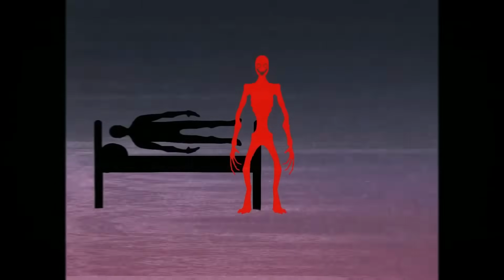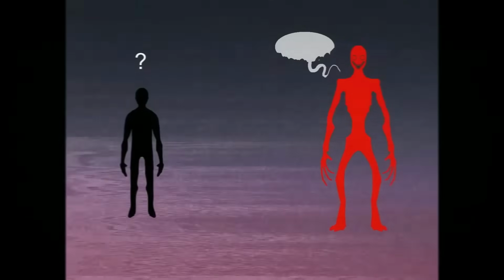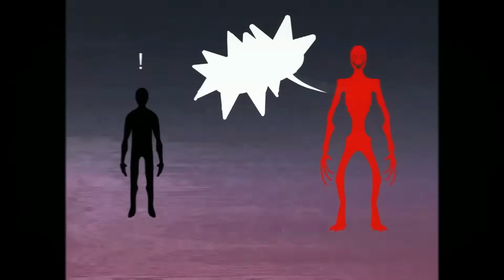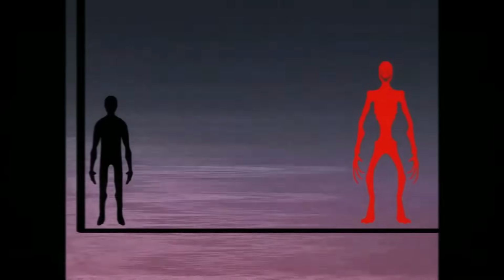Once the target is defenseless, the Mimic will sneak into the person's home or room and will effectively execute and consume the person on the spot. Once the Mimic is done feeding, it moves away from the populated area to digest its meal in peace. If the person in this scenario was awake, the Mimic also has the ability to use a variety of sounds to startle its victim, tricking them into cornering themselves. Once the person is cornered, the Mimic will move in to attack. We see this in the recording of an unknown victim.